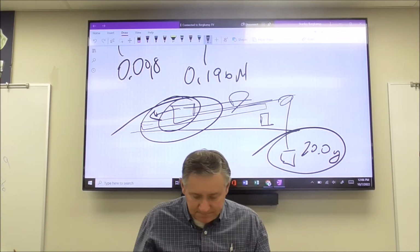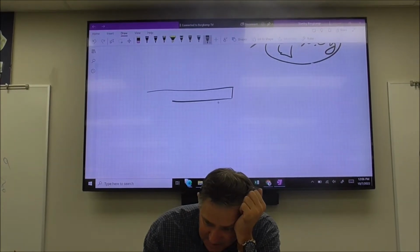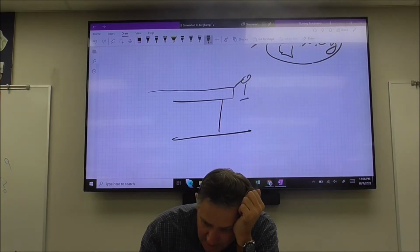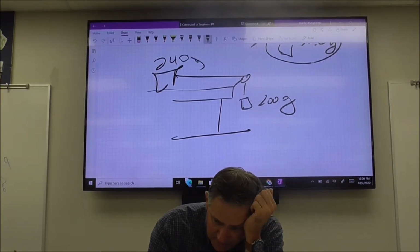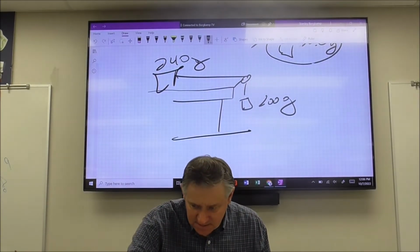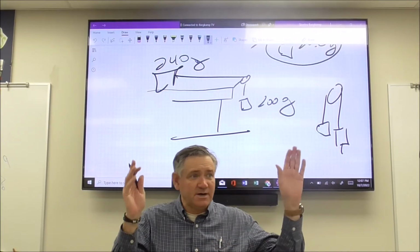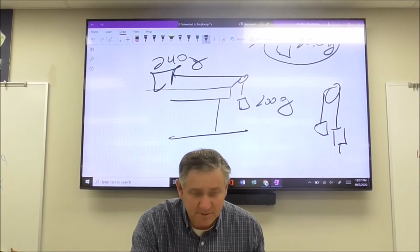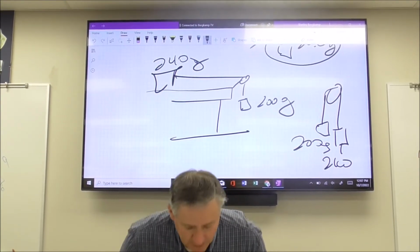So, here's the setup. I very purposely chose the masses that I did for this last page. On this one, you've got a 200-gram mass suspended over the end, and a 240-gram mass up there. Notice that I chose the same masses that you used on an Atwood machine. The day before, you had 200 and 200, 240 and 200, right? If it was the Atwood machine, here's your 240, and there's your 200. So let's talk about the difference.